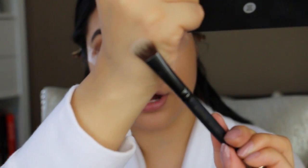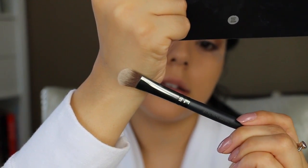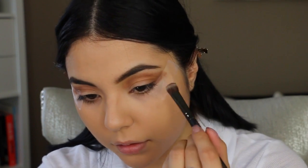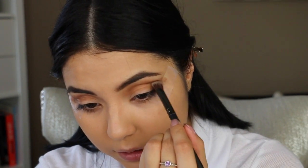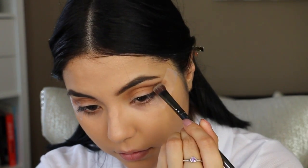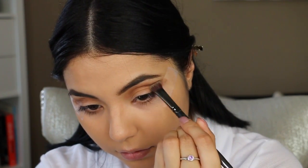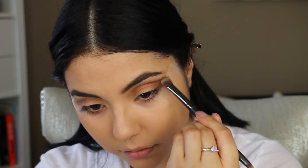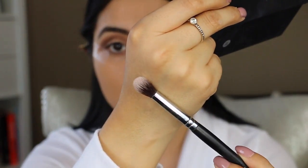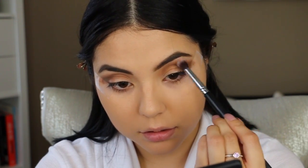This is one of the Crown brushes in C476. So I'm going to take a little bit more of that dark brown color, and I'm going to place it in the outer half. Sedona Lace EB13, which is one of my favorite blending brushes. I'm just going to blend out the top a little.